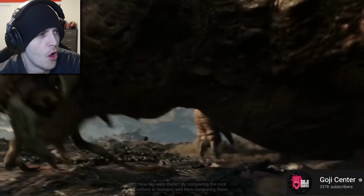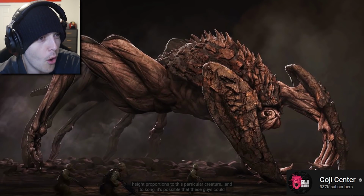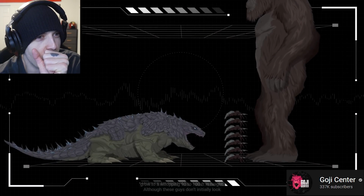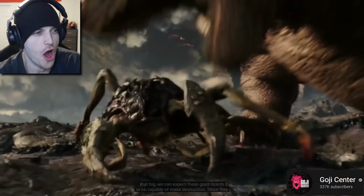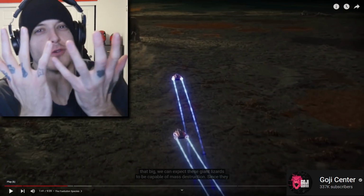How big were these? By comparing the rock critters to humans, and then comparing these height proportions to this particular creature and to Kong, it's possible that these guys could grow to a whopping 90 to 100 feet in height. Although these guys don't initially look that big, we can expect these giant lizards to be capable of mass destruction. I thought it was way smaller.